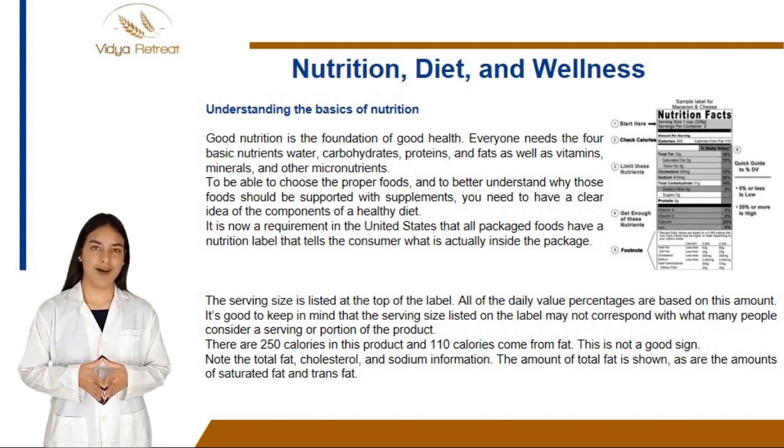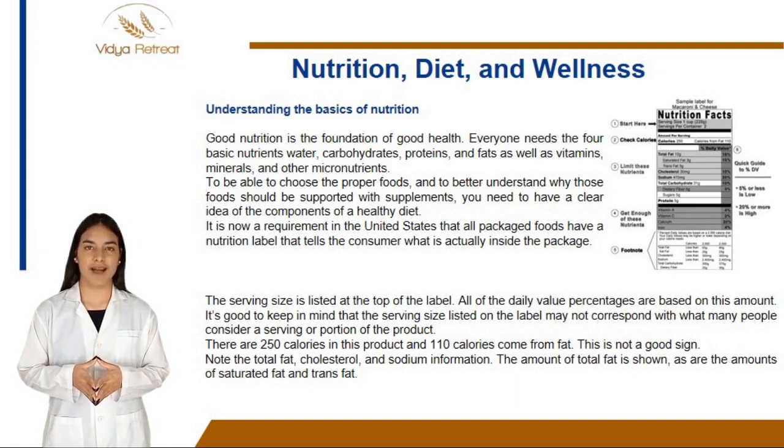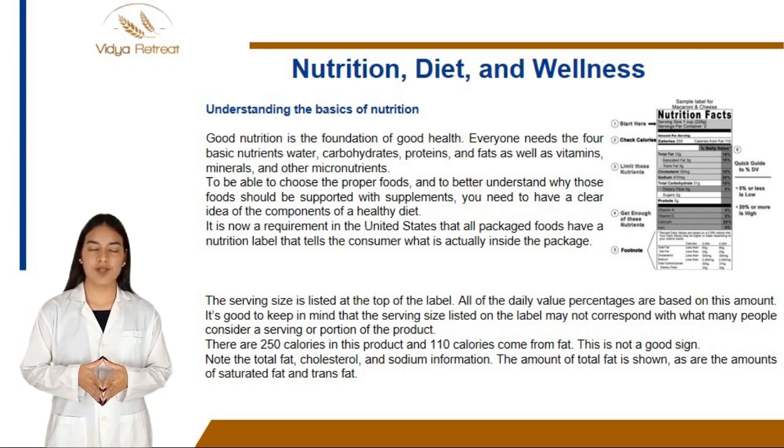It's good to keep in mind that the serving size listed on the label may not correspond with what many people consider a serving or portion of the product. There are 250 calories in this product and 110 calories come from fat. This is not a good sign. Note the total fat, cholesterol, and sodium information. The amount of total fat is shown, as are the amounts of saturated fat and trans fat.